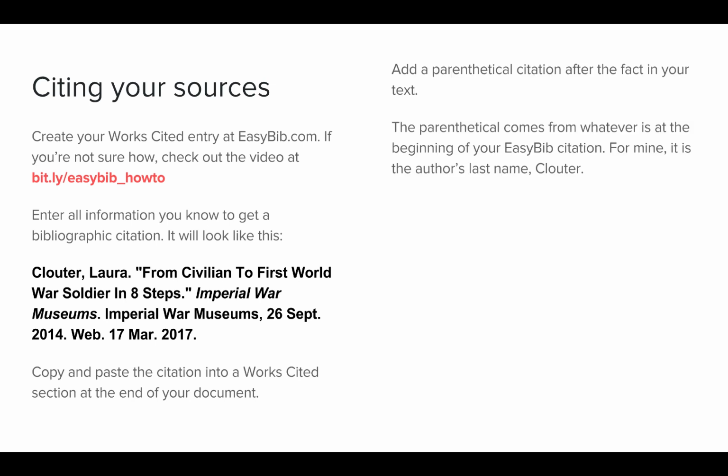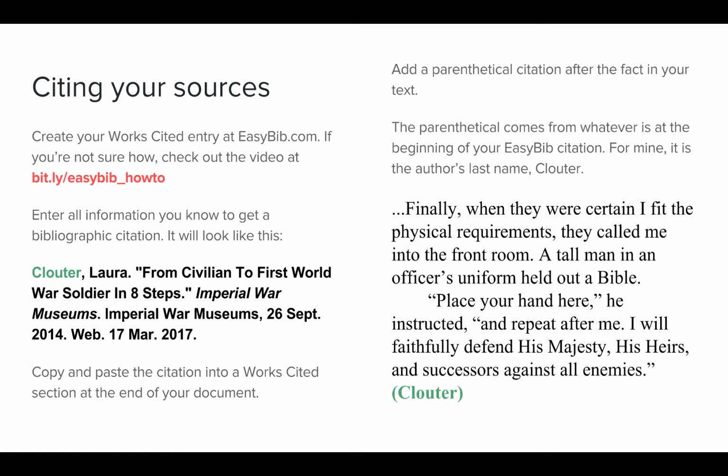After you've created your bibliographic citation, you need to also add a parenthetical citation after the fact in your text. The parenthetical comes from whatever is at the beginning of your EasyBib citation. In the one that's bolded here, it's the author's last name. The very first word of my citation is Clouter, and that's what I'm going to use for my citation. Putting it into my text looks like this.